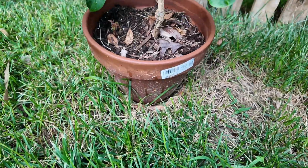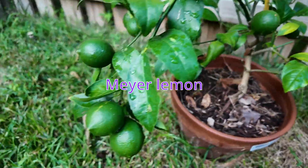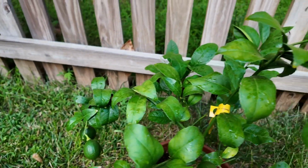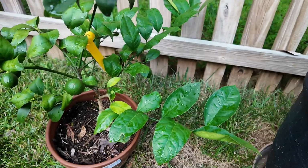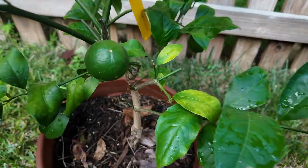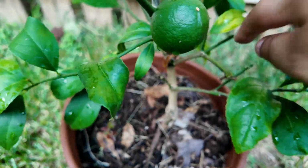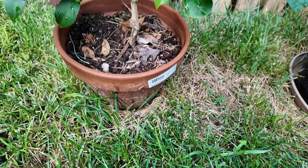This is my $15 Meyer Lemon from Brightleaf. Look at all these fruits. And you have the yellowing here, but these are just old leaves anyway, so I'll pluck those off later. But it's healthy.